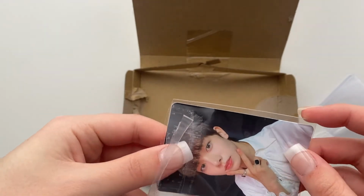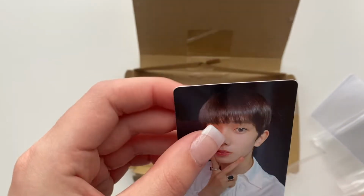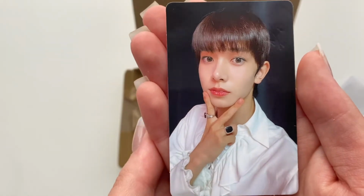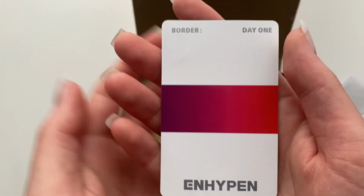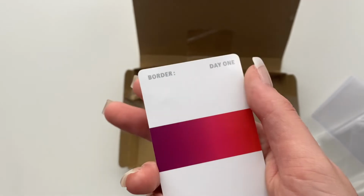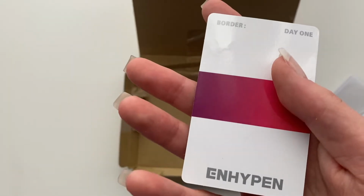Okay, I gave up after like 10 seconds, so I just cut through the sleeve. Of course, not damaging the photo card, it's still looking fine. I'm gonna put it in another sleeve anyway, so it's fine. So yes, we have this Heeseung Dusk photo card, one of his 3. And I actually completed my Heeseung Border Day 1 collection, but the remaining photo cards are actually still on the way. So basically I sort of completed it, but they're still on the way.